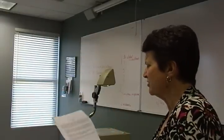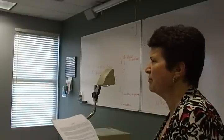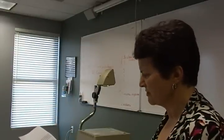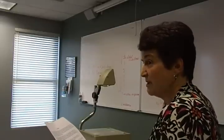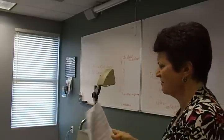And then C tells you to only provide how many activities? 2. So don't worry about providing 3. Only provide 2 for the 15 children who do not need reteaching. Provide examples. So you're doing exactly the same for all 3 parts, except you're only providing 2 examples for the third one. Okay? You're doing exactly what they asked you.